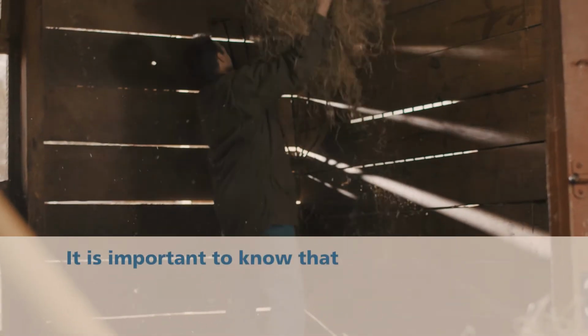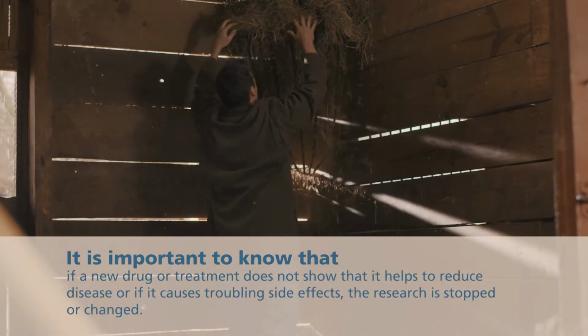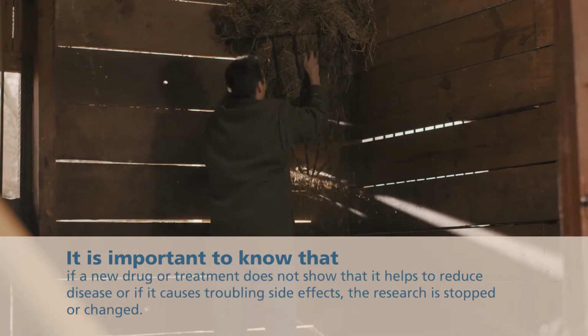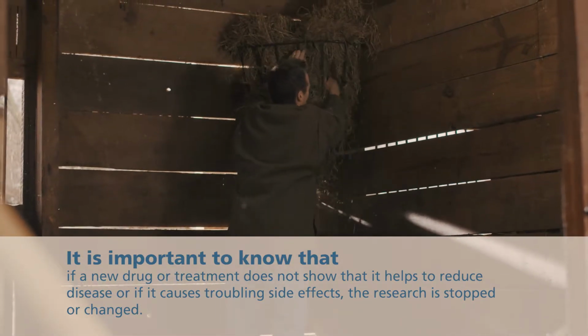It is important to know that if a new drug or treatment does not show that it helps to reduce disease, or if it causes troubling side effects, the research is stopped or changed. This phased process is the only way that new medicines, tests, or techniques can be offered to patients safely. Every medicine that is offered today was once tested in a clinical trial.